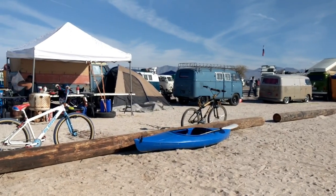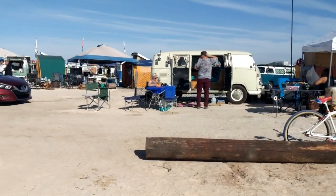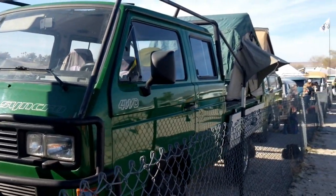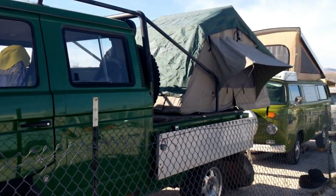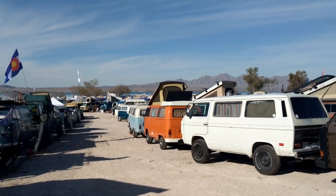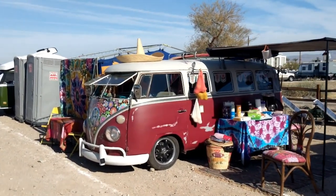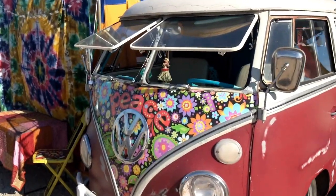Buses on the beach. That's a four-wheel drive. That's pretty cool. Never even broke the windshield. I went right over. Peace.